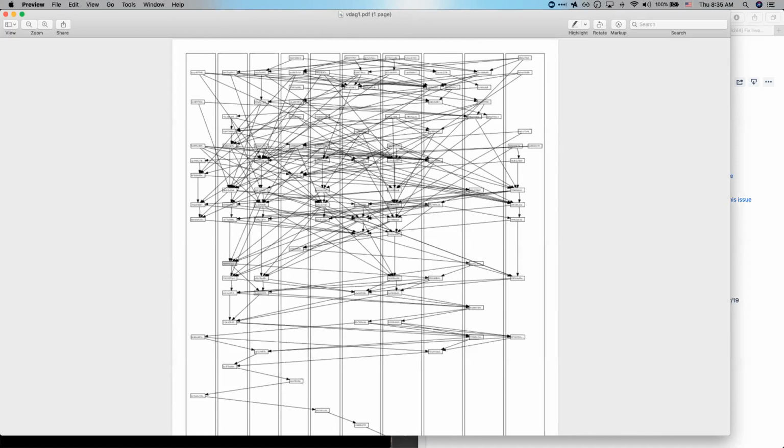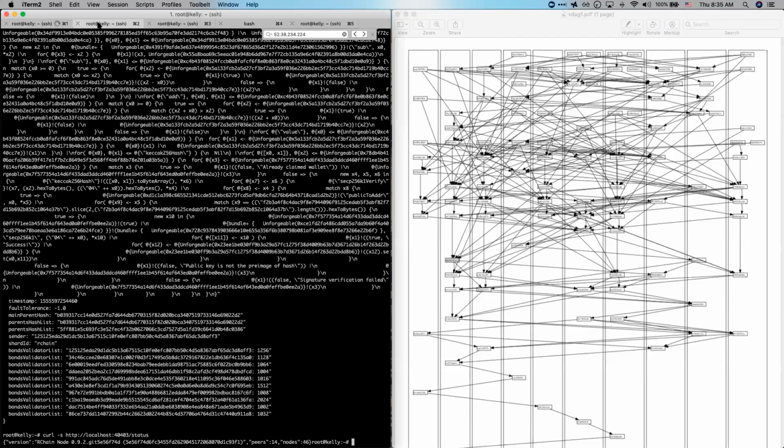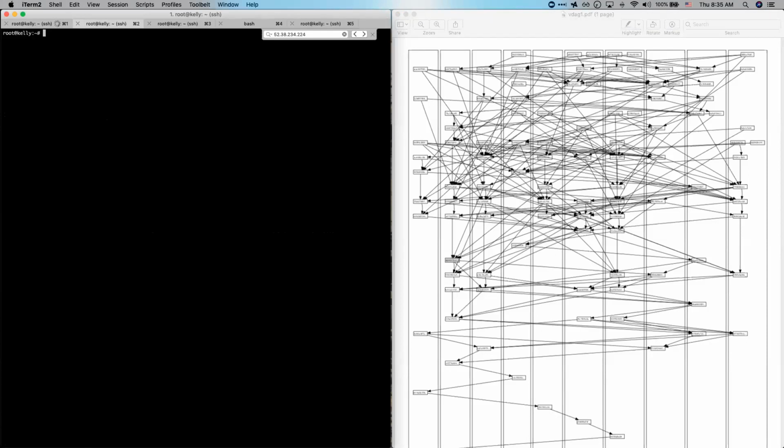Okay. So this list of peers drawer. Trying to remember. I know. Let me just put back.